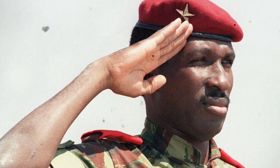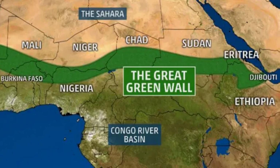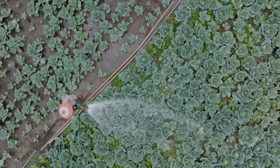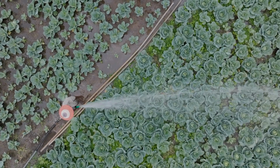Back in the 1970s, Thomas Sankara, the revolutionary leader of Burkina Faso, had a crazy idea: plant a green belt to stop the desert. People probably thought he'd spent too much time in the sun. Fast forward to 2007, and the African Union turned this dream into a full blown initiative. The original vision was to plant a straight wall of trees, but science and common sense said, hold up, it's not that simple. Instead, the project evolved into a patchwork of vegetation, sustainable farming, and ecological wizardry.